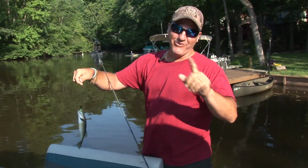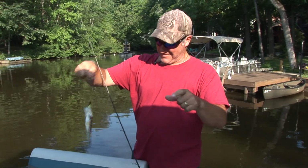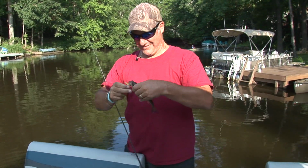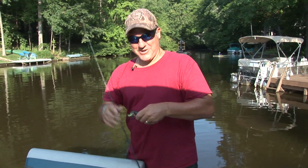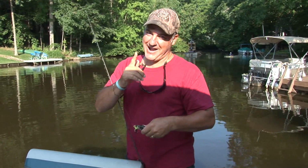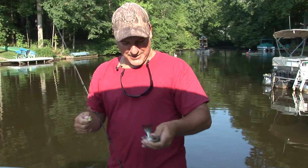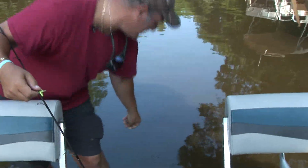Folks, I do have a witness that's not part of the team, but he is today. Here's a bass. So I was not expecting this. Let me put my glasses down so you can see my eyes, because I wanted to make sure you know that this was not prepared, but we caught a bass here. So I'm happy about that. I'm going to put him back here.